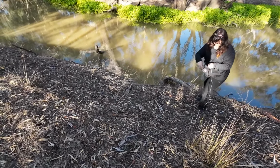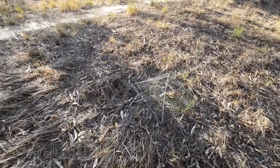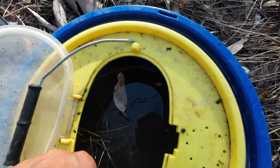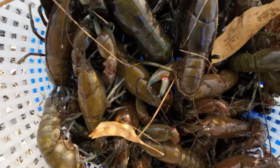Holly's winding the cord up. We're going to take these two nets because we're moving downstream a little bit. I'm going to leave the first two where they are because they're doing so well. Check this out. We've only checked the nets twice and we've caught a few on our fishing rods. We've already caught heaps.